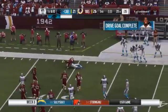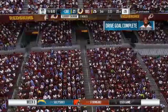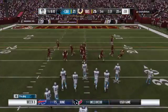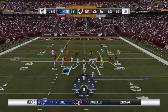Well, if you do read man coverage, Brandon, the drag route's a pretty good one to run against it because you're running away from people on it. Newton now 12 of 16 thus far. It's 1st and 10.